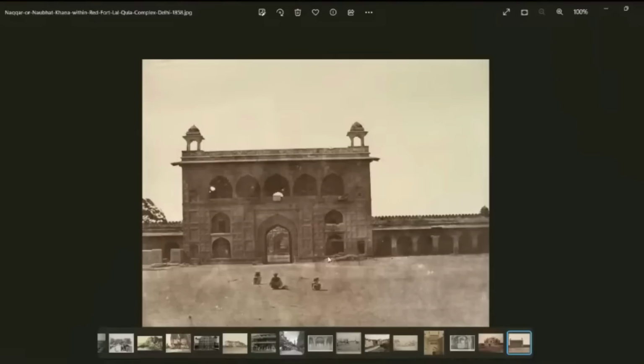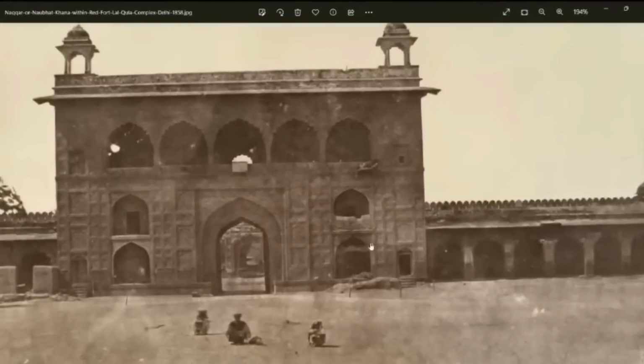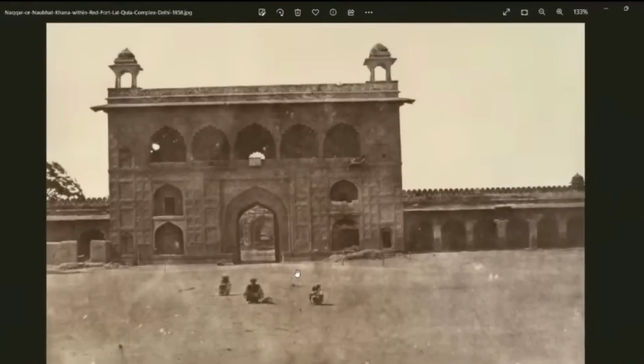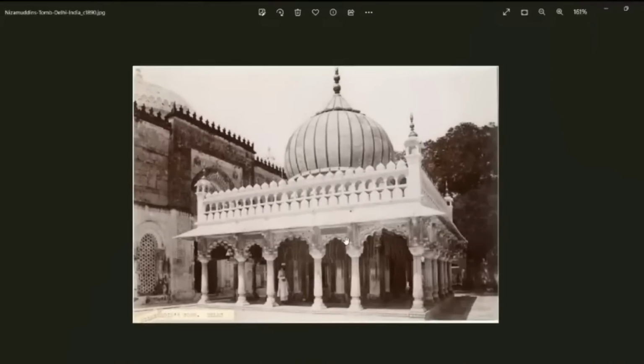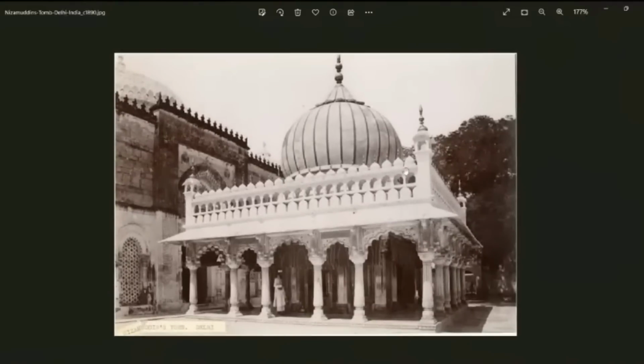Nakar or Nabatkana. Ah, Red Fort. Okay, so they're calling this the Red Fort this time. As you can see, it's huge. Big walled city, basically, with a star fort. And here we have the inhabitants. Clearly something's going on here. Look at this one. And this is another tomb. Another tomb in Delhi, of course.